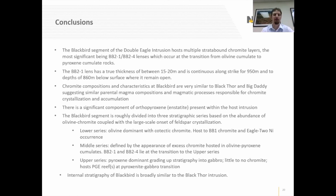What we've found is there's a significant component of orthopyroxene or enstatite present within the host intrusion. And the Blackbird segment is roughly divided into 3 stratigraphic sequences or series based on abundance of olivine and chromite, coupled with large-scale onset of feldspar crystallization. So that's the lower series, middle series, and upper series. And then the internal stratigraphy of Blackbird is broadly similar to the Black Thor intrusion.